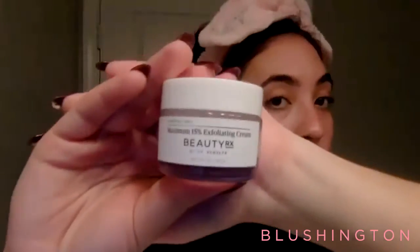Perfect. So now we're going to talk about a little bit of exfoliation. Dr. Schultz has this amazing 15% maximum exfoliating cream by Beauty RX. If you don't exfoliate, this is a great way to get an acid exfoliation. It's not a peel. It's just going to eat away at the dead skin cells and any debris that you have in your pores over time and create a really even toned texture and coloring and leave you very, very glowy.